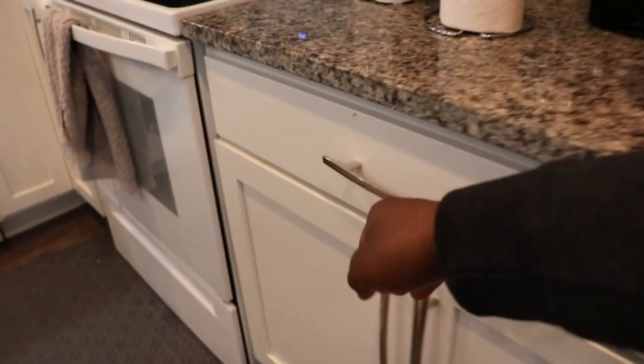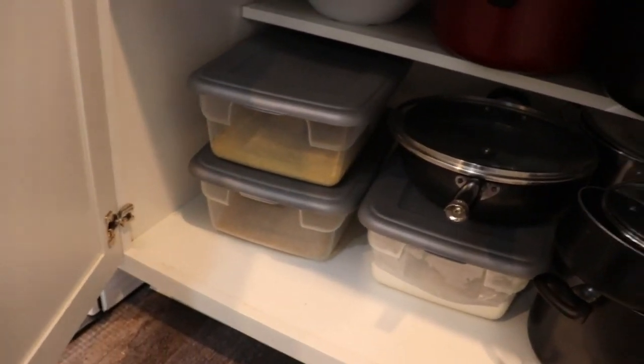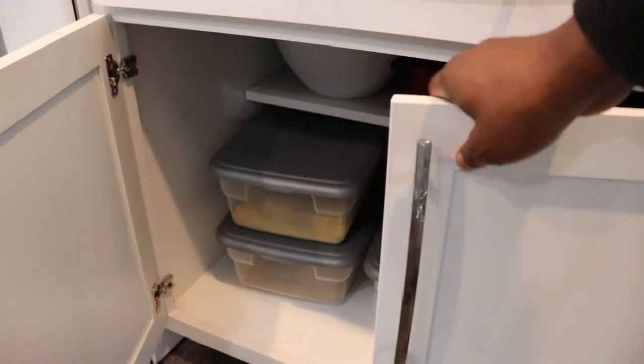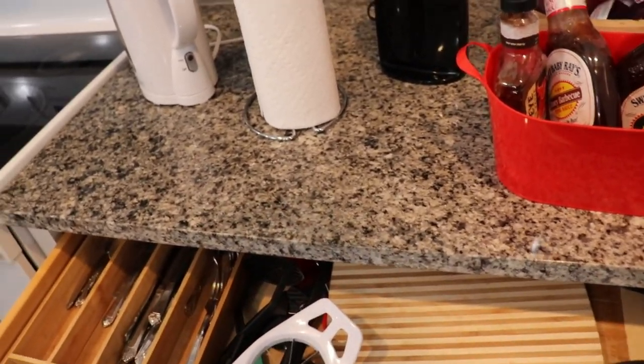So yeah, Gary's also there, but we decided to cut some into a container that is inside this small cabinet. We have Gary, rice, and pounded yam flour, and some pots inside here. And up here we have spoons and chopping boards and stuff. So yeah, that's pretty much everything in the kitchen.